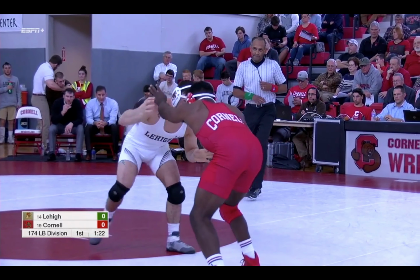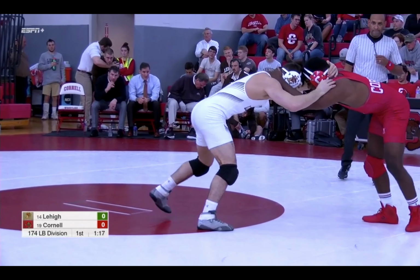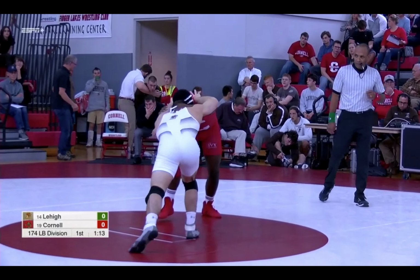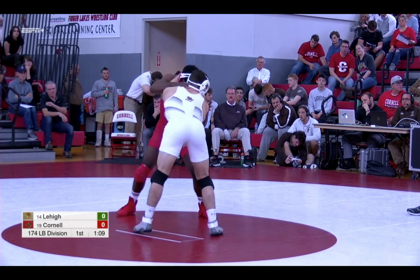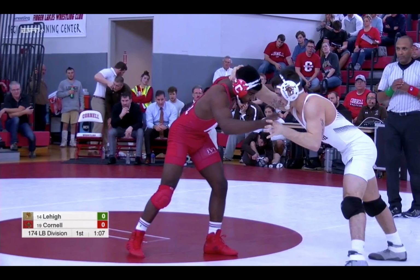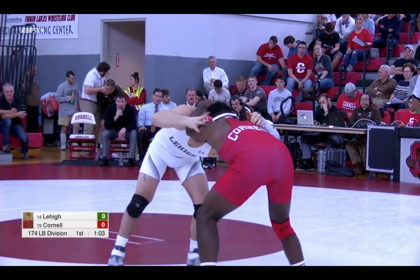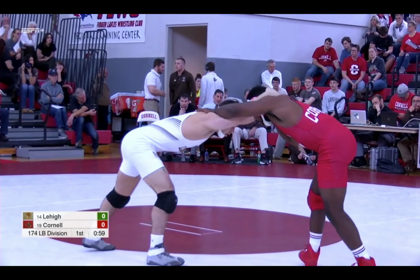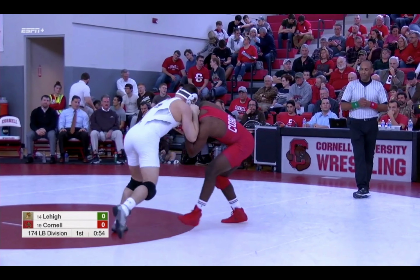So these two feeling each other out. Some pushing and shoving right towards the center of the mat. That head position game leads to points, leads to high percentage takedown efforts. That's what Dawkins is trying to do. Some hand fighting. Under a minute now. First period here at 174.